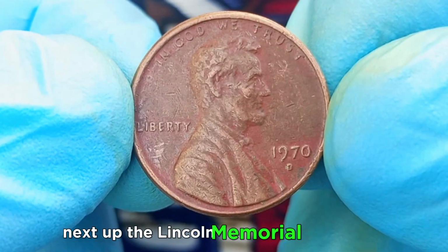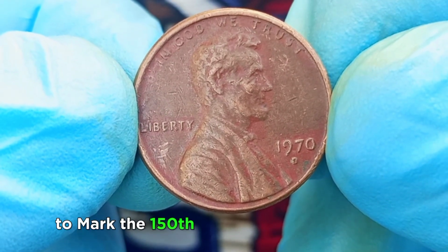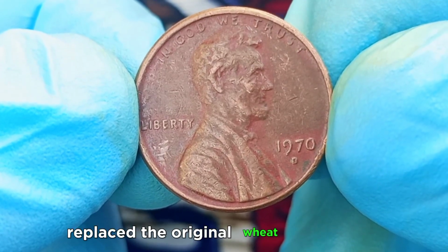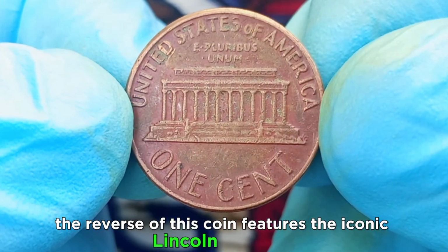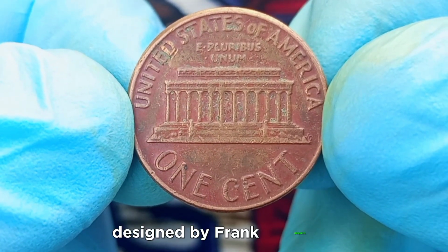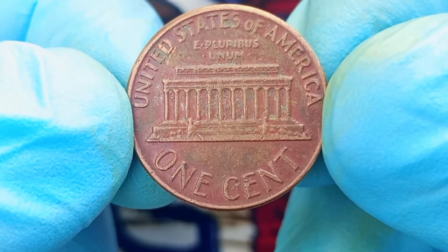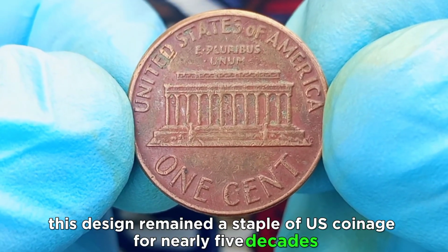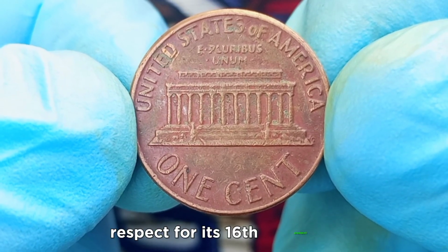The Lincoln Memorial Cent Series, introduced in 1959 to mark the 150th anniversary of Abraham Lincoln's birth, replaced the original wheat cent design. The reverse of this coin features the iconic Lincoln Memorial, designed by Frank Gasparro, while Lincoln's portrait continues to grace the obverse. This design remained a staple of U.S. coinage for nearly 5 decades, becoming an enduring symbol of the nation's respect for its 16th president.